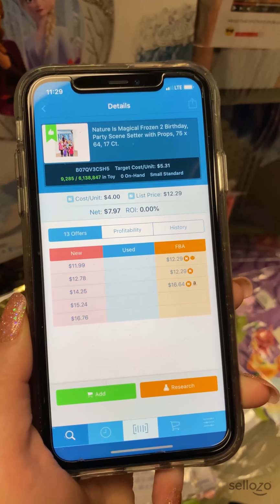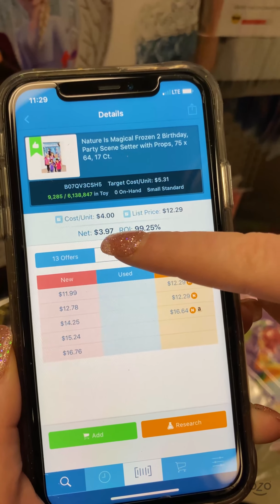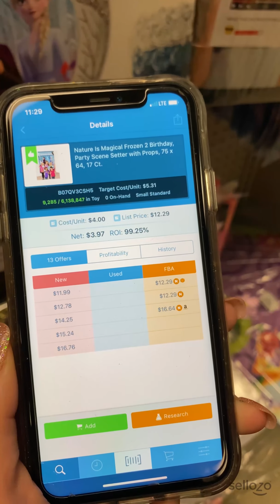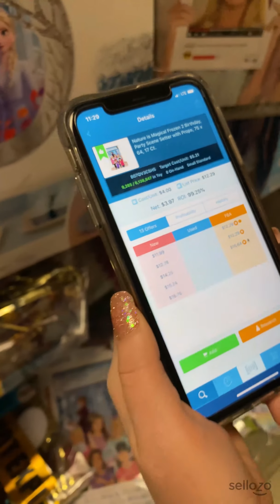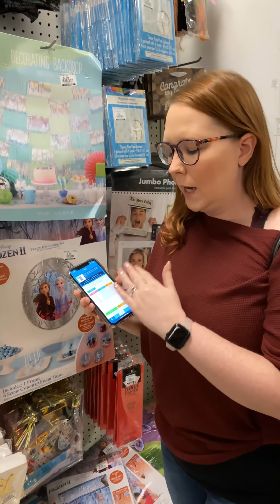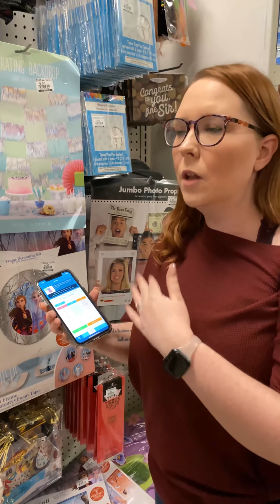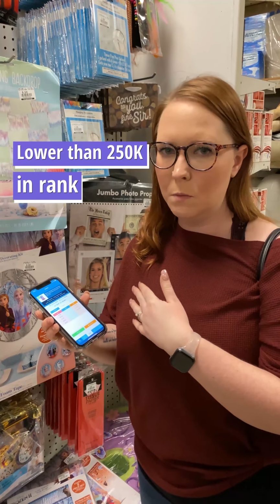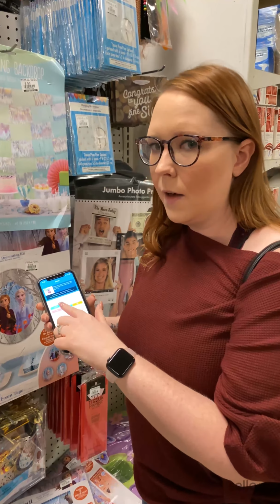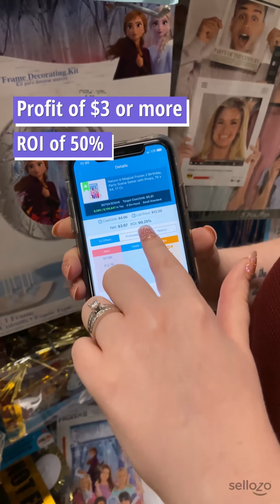And we're going to see what it comes back with. So you can see that we're going to make pretty much as much profit as we would be spending, with a 99% ROI. So just some things that you want to be looking at in your apps when you're looking for kind of baseline: you want to look for lower than 250,000 in rank, and you want to be looking for a profit of $3 per unit or more, and at least an ROI of 50%.